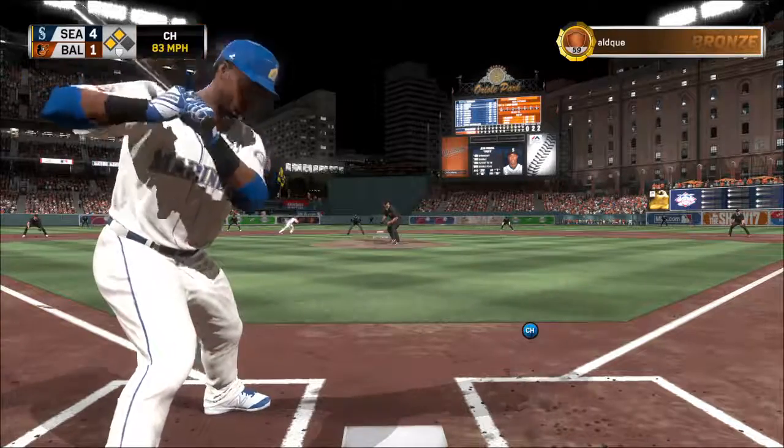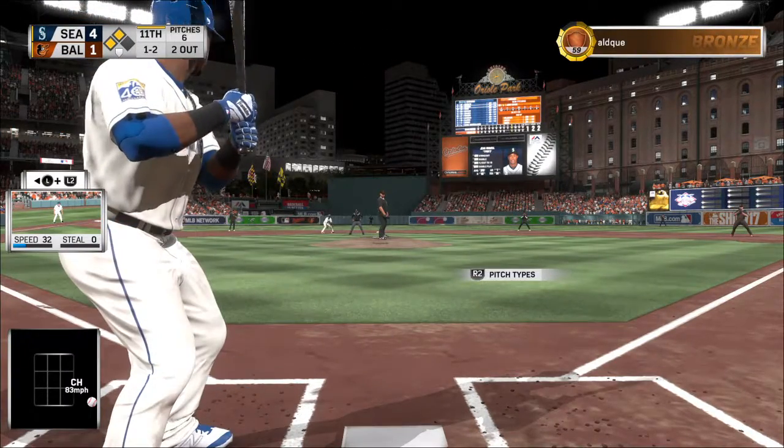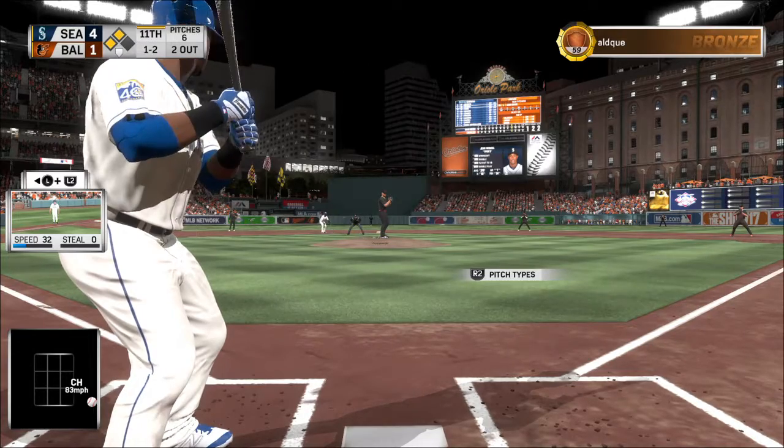0-2 count, and the pitch. I got the count. 1 and 2. Can't get him to chase. It's 1-2. This is a big spot, Matt. You know, I like how he's pitching, though.